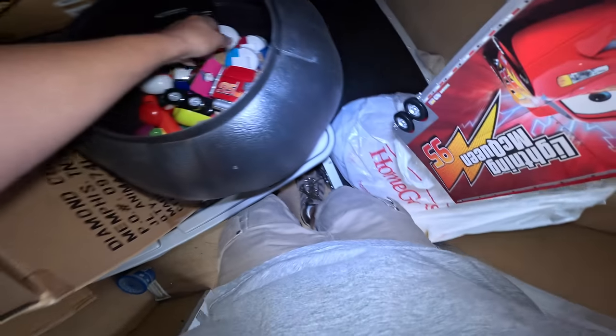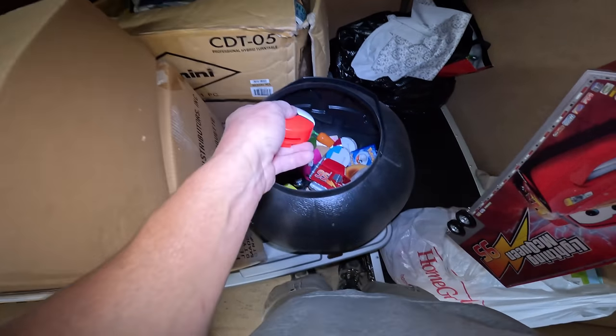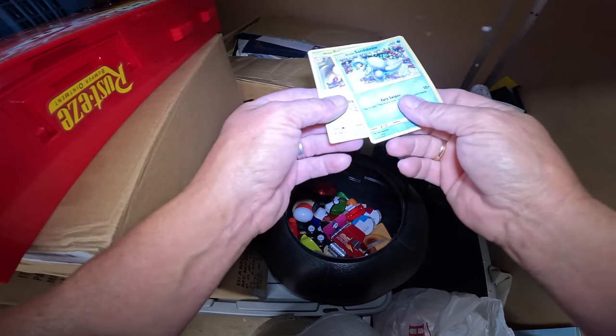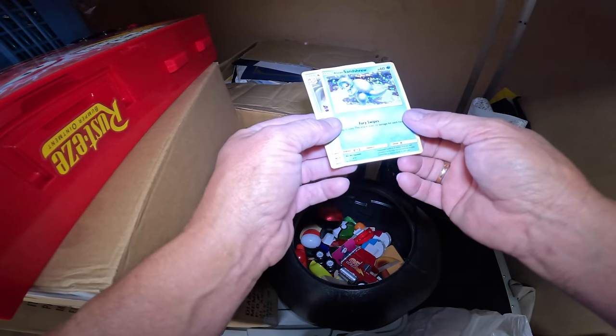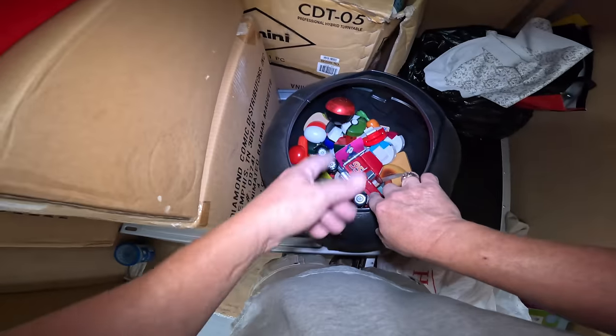Oh, there's a bunch of Pokemon stuff in here. Meaning these things right here. I don't remember what those things... Oh, there's Pokemon cards in there. Okay. Oh, okay. Sandshrew and Exeggutor, but this one's got a little dimple in it. The Sandshrew looks pretty nice. 2019, okay. Hey, that's good, guys. There's a bunch of toys, too.